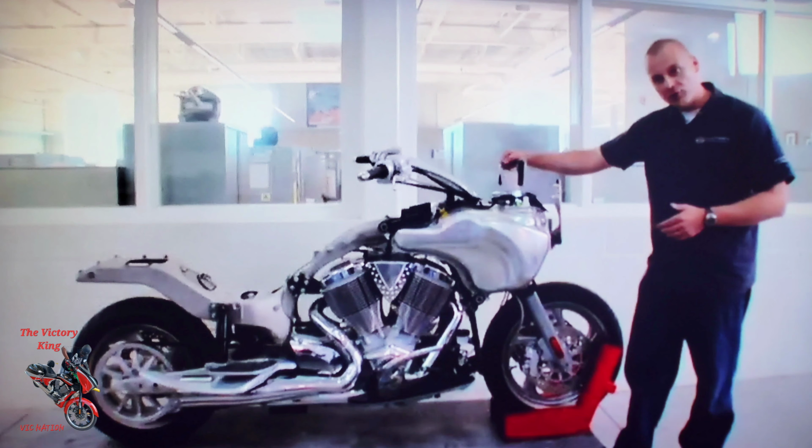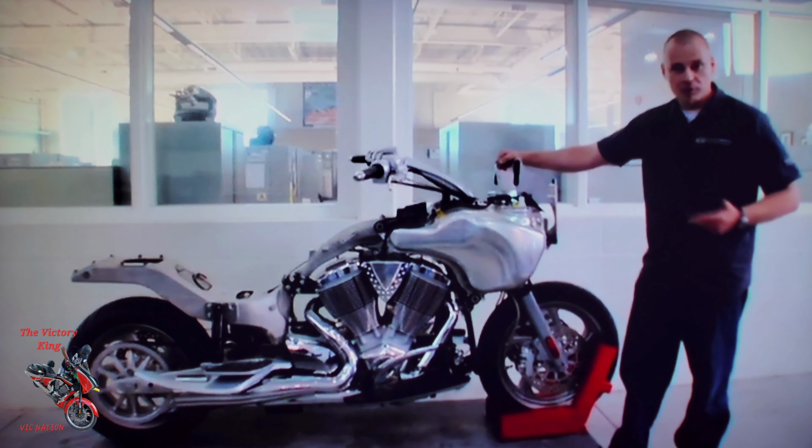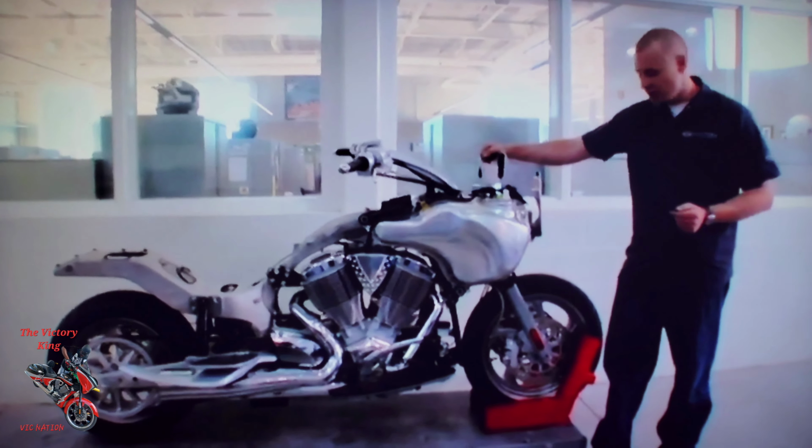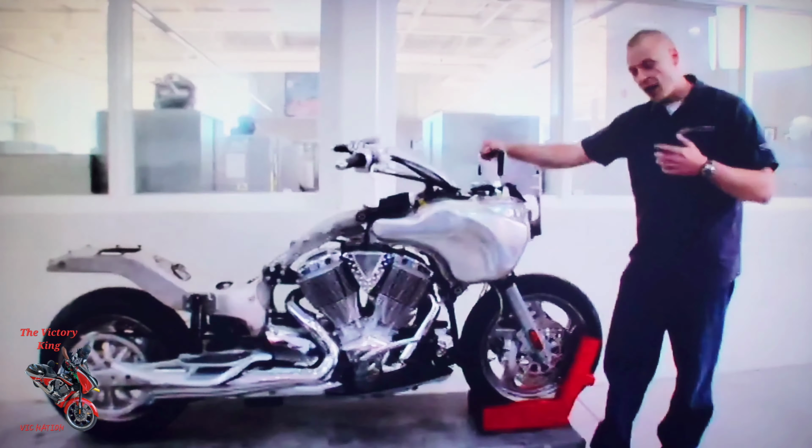The front forks are conventional type with cartridge dampers, progressive springs to prevent you bottoming out when you hit the brakes. They're 46 millimeters in diameter, which means they're extremely stiff, give you a very connected feeling with the road, yet a very soft ride.